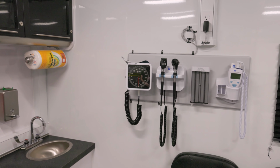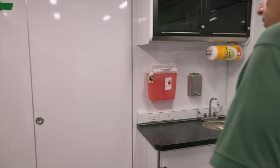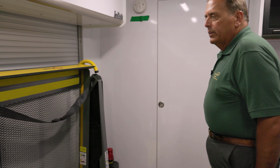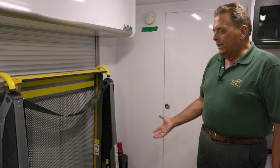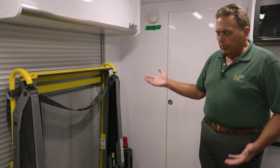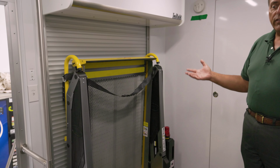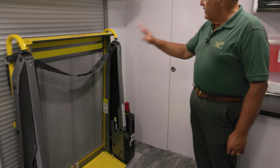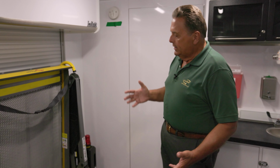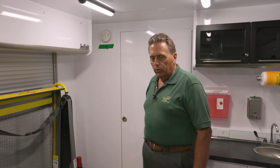Now, on the other side of this room, to the left, is a Ricon wheelchair lift for handicap access. So this is required, obviously, to get wheelchair bound or handicapped people into the coach. Many people that use federal grants for funding for medical clinics will require a Ricon lift. This can be placed, depending upon the design, in several different configurations or places inside the coach.